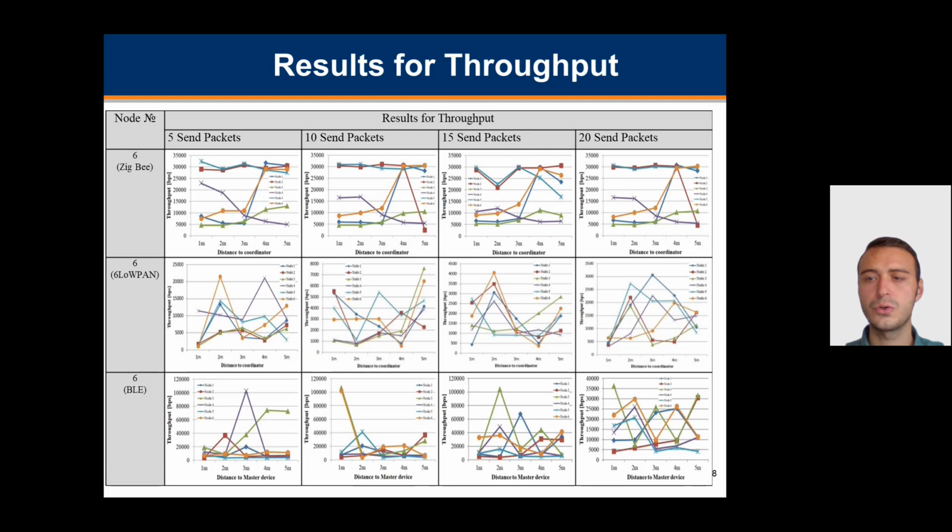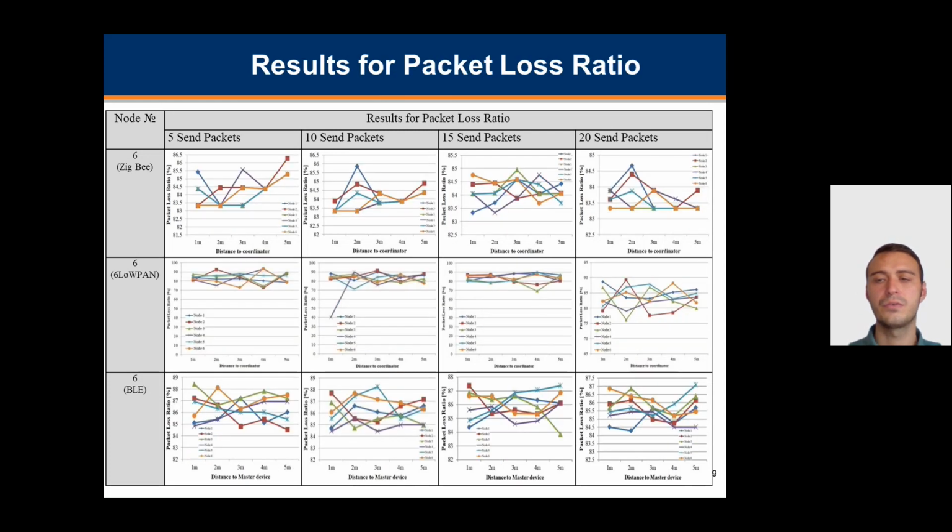Based on the obtained throughput results, in 6LoWPAN, with increasing the number of devices, the reported values for the lowest priority node decrease. With ZigBee, the results for the lowest priority node are kept at the limit of 5000 bits per second. Bluetooth Low Energy provides greater throughput with increasing the number of end nodes compared to ZigBee and 6LoWPAN. For the obtained results for packet loss ratio, it can be seen that the values increase in direct proportion to the number of nodes in the network for the considered technologies.